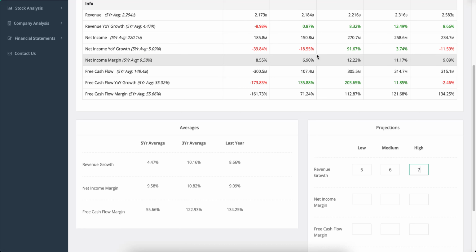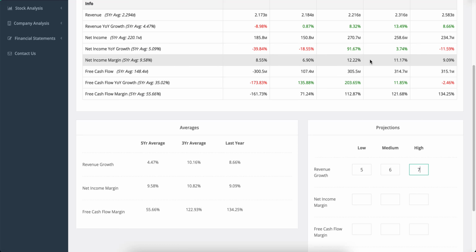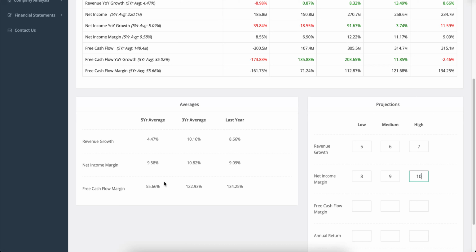The net income of the company is going to be... as you can see here, they had some negative years, but the margins are about 8, 9, and 10, I'd say. So this would make sense, 8, 9, and 10. It's about what they are doing pretty much every year. Free cash flow margin, now over here, we'll have 2 years that were a little bit odd, but typically I think we want to be a little bit conservative here as well. So let's go 80, 90, and 100.